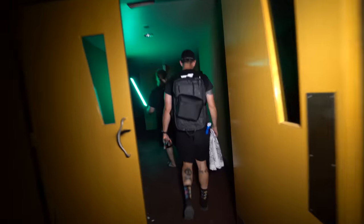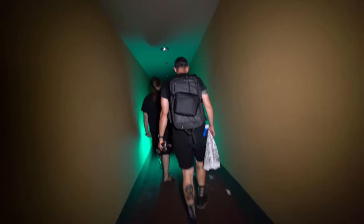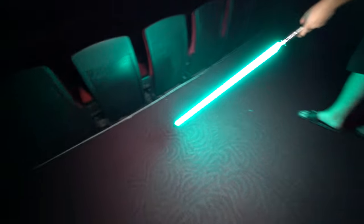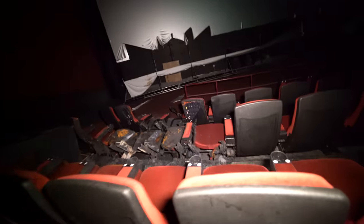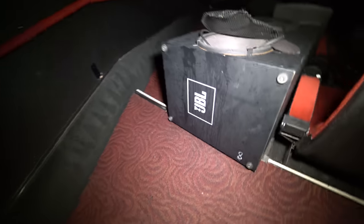Our friend's using his lightsaber to light up the way. Forgot to bring it and left it in the car. Oh! Yep. That's the water over there. This is squishy. Yes, that's this one. Damn, I feel it seeping through my shoes, so that's nice. Wow. Holy crap, that was a fire. Yep. It's funny because it doesn't smell too bad. It's just terrible. I'm trying to avoid all the dripping water.